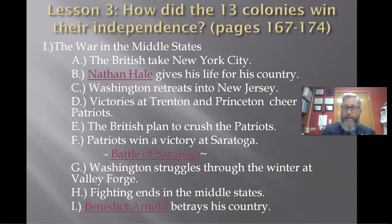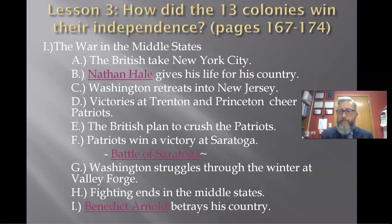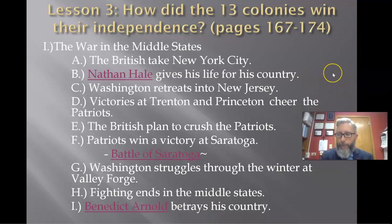So why is Benedict Arnold synonymous with traitor? Because he was a patriot. And then what he did is he went to the British and said, hey, I got some information for you. I would like to spy for you. Well, this plot ends up being discovered, and he ends up fighting with the British the rest of the Revolutionary War. So he ended up being on the losing side on that one, I guess.